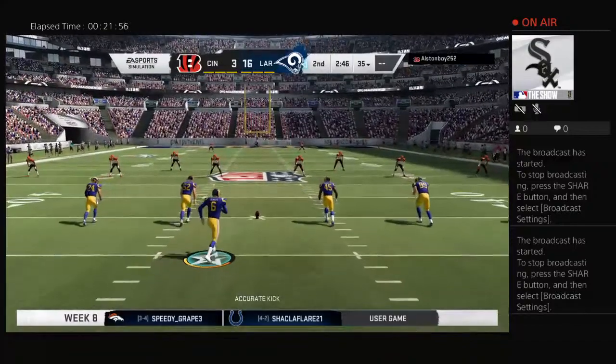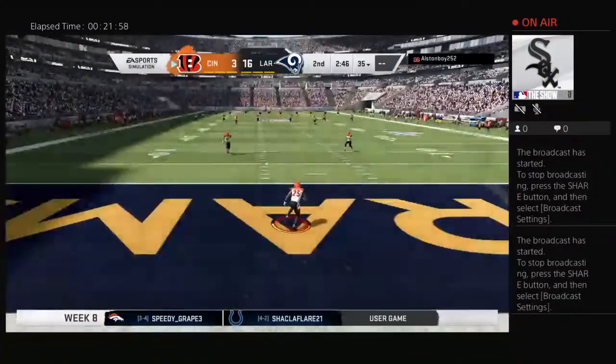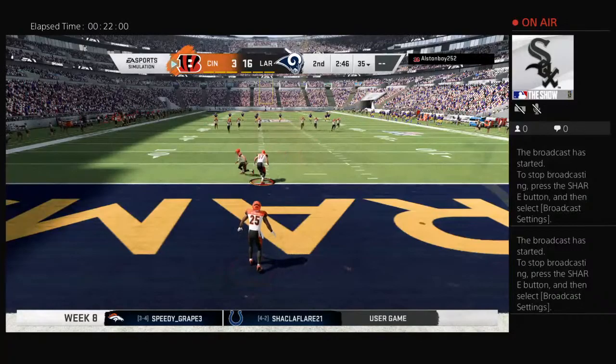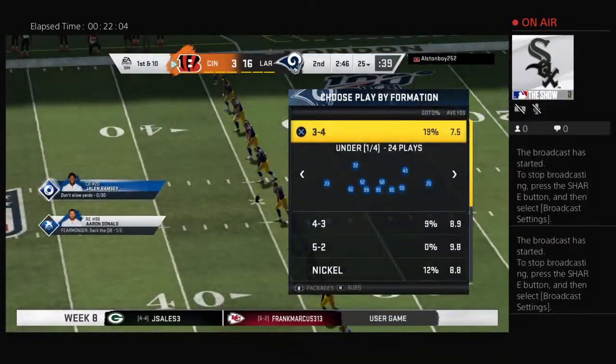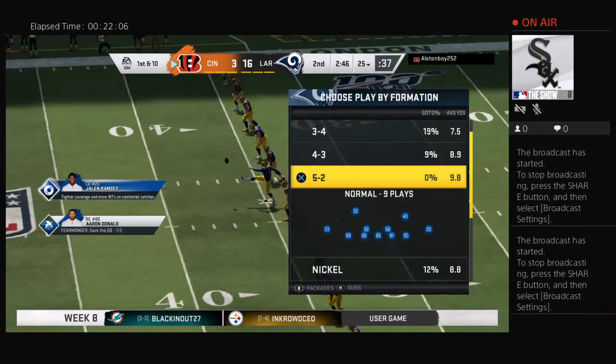The kickoff unit as they run up and send this one away. And that'll carry over the back line of the end zone for a touchback.